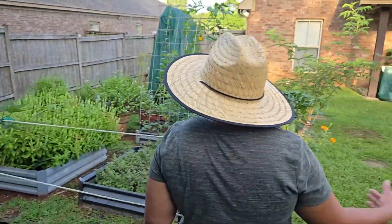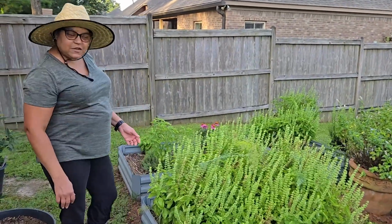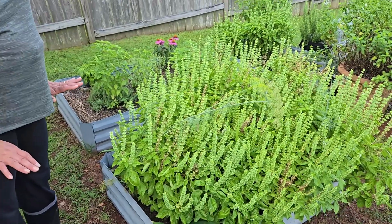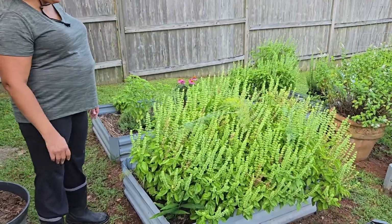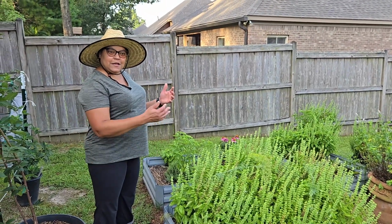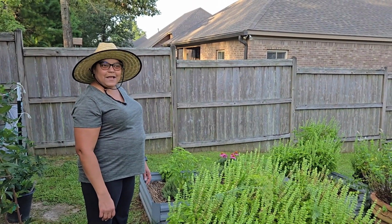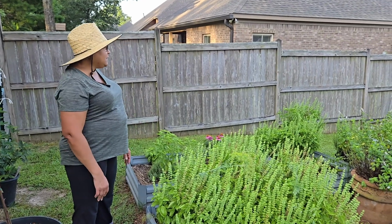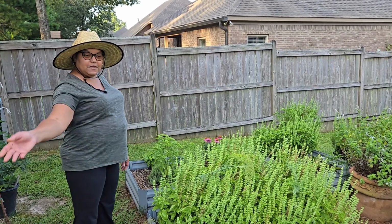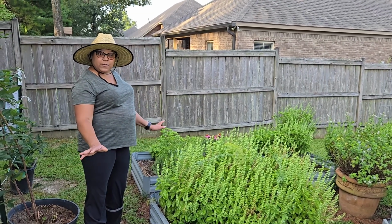Let's see. This bed right here has ginger in it. But this is what happens when you let it overgrow. So this is basil that decided to reseed itself. Basil is one of those plants that is a gift that keeps on giving. So what she means to say is, it's invasive. The seeds literally will fly, because we had to pull basil everywhere. It goes into the fruit trees and everything. Wherever the seeds land, it will come back.